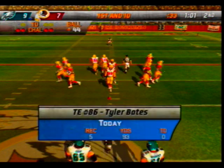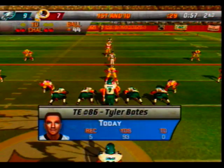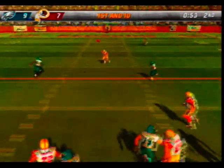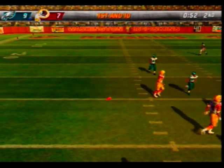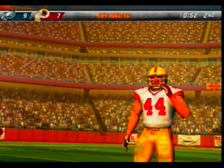Ball on the 44-yard line. Cameron, the lone setback. With the pass, almost intercepted. Franks was his intended target, the intended receiver on the play.